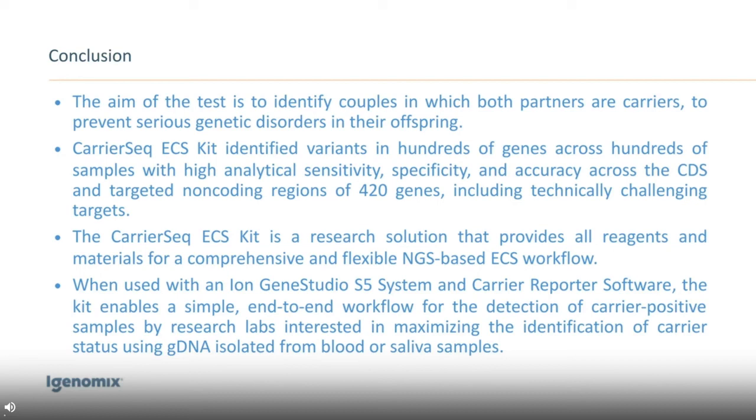The CarrierSeq expanded carrier screening kit identifies variants in hundreds of genes across hundreds of samples with high analytical sensitivity, specificity, and accuracy across the CDS and target non-coding regions of 420 genes, including technically challenging targets. The CarrierSeq kit is a research solution that provides all reagents and material for a comprehensive and flexible NGS-based expanded carrier screening workflow. And when you use it with the Ion GeneStudio S5 system and the Carrier Reporter software, the kit enables a simple end-to-end workflow for the detection of carrier-positive samples by research labs interested in maximizing the identification of carrier status using genomic DNA isolated from blood or saliva samples.